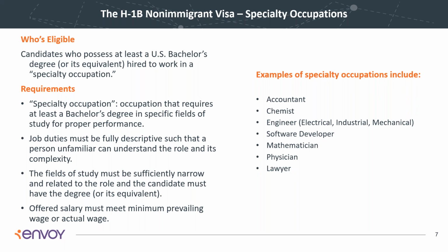Sure. Let me first start with the job. What it comes down to is the position that needs to be offered to the foreign national employee must be, as Eric said, a specialty occupation. But what does that mean? That means that the job itself requires at least a bachelor's degree or its equivalent in a specific and related field. And then secondarily, when you look at the foreign national, they must have at least a bachelor's degree or its equivalent in that field or a related field to qualify.